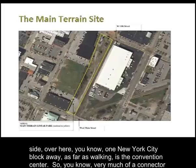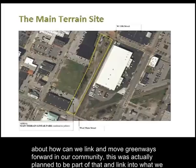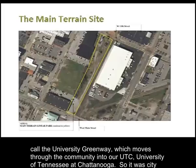Right on the other side over here, one New York City block away as far as walking, is the convention center. So very much a connector if used right. This was part of the bigger greenway system when Chattanooga did its master plan a number of years ago, talking about how we can link and move greenways forward in our community. This was actually planned to be part of that and link into what we call the University Greenway, which moves through the community into our UTC, University of Tennessee at Chattanooga.